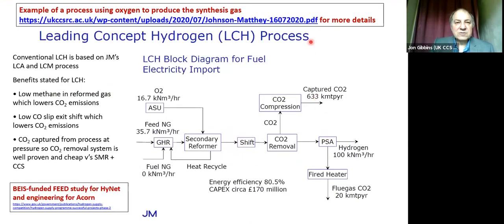Another concept that was described by Matthew in the seminar is their leading concept hydrogen. They have again reformer, shift, CO2 removal, hydrogen separation, and then they fire the residual. The benefits stated for this are a lower methane content in the reform gas, a low CO slip, in other words, high conversion of CO to CO2, and the CO2 is captured at pressure, so it's ready to compress, which is better than post-combustion capture in a steam methane reformer. So these are claimed benefits.